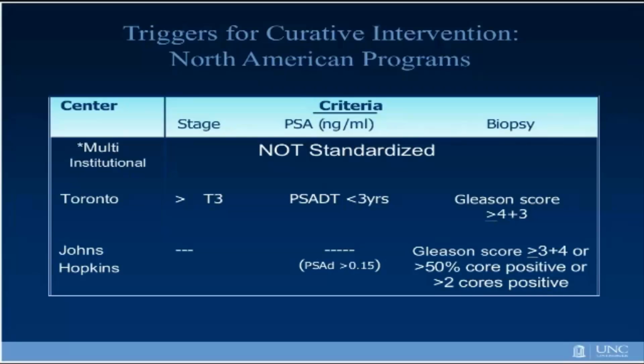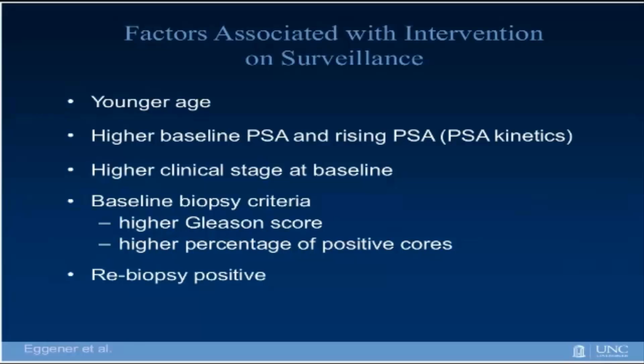In general, factors associated with intervention on surveillance, I think, are fairly common sense. Younger men tend to have a lower threshold for proceeding to treatment.